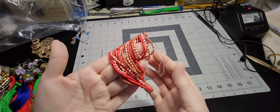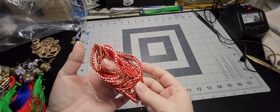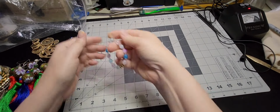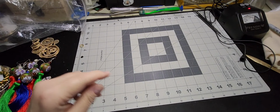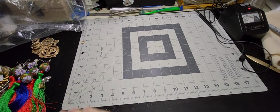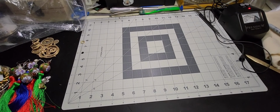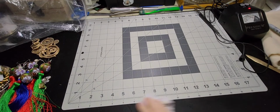Okay, we're just gonna craft this. It's wound into itself, and I'm not dealing with it. Let's get this. Oh, kids' bracelets. Oh my goodness. And get this cleaned up a little bit. So, there we go.